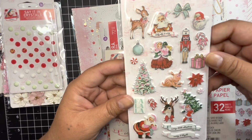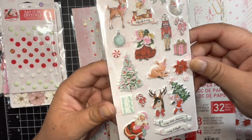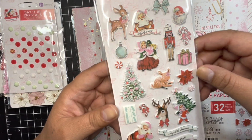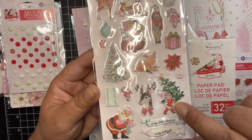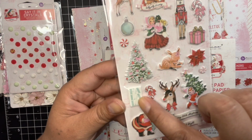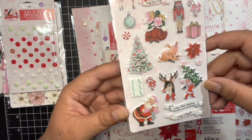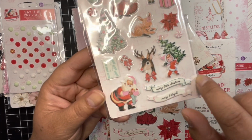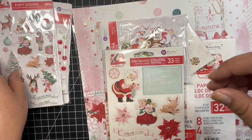And next I got the puffy stickers. These are adorable. This collection is so cute. I love this little girl. I love this little baby right here. And the fa la la la la and the tree and the deer. I just love the whole thing. And these little banners right here. So cute. I can't wait to create with this.